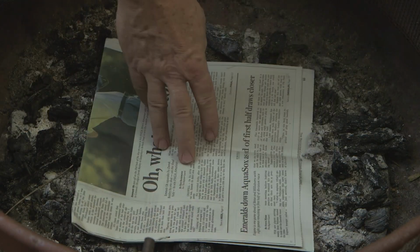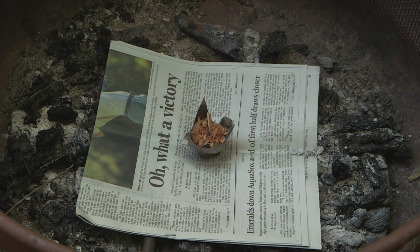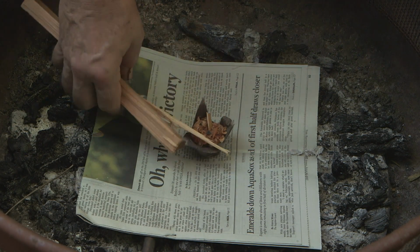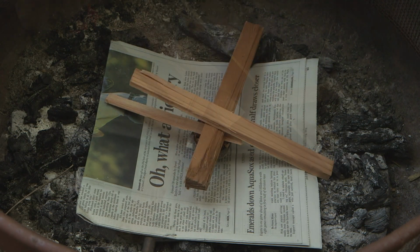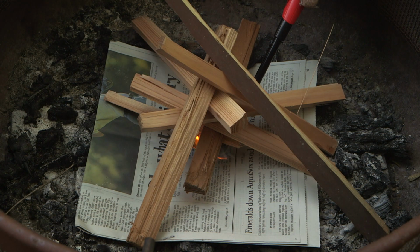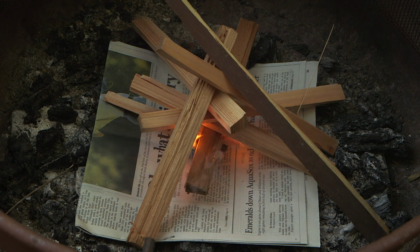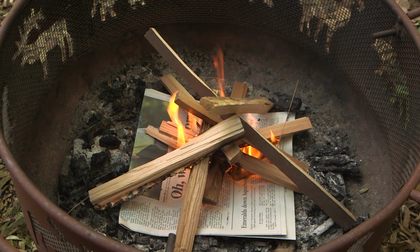I start a fire with newspaper down first because the extra wax can melt and run all over. If it's on newspaper, it can still burn and help start the fire. Pile up your kindling, light the waxy starter, and you're on the road. The extra heat from the burning wax helps get even the most stubborn wood going.